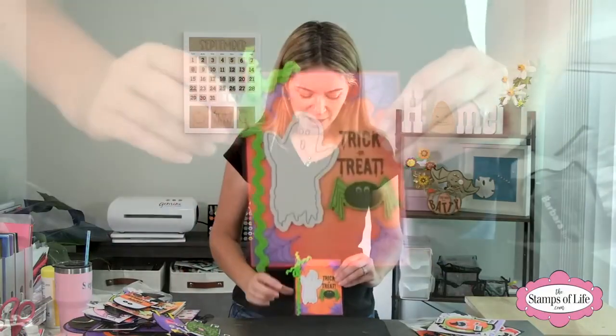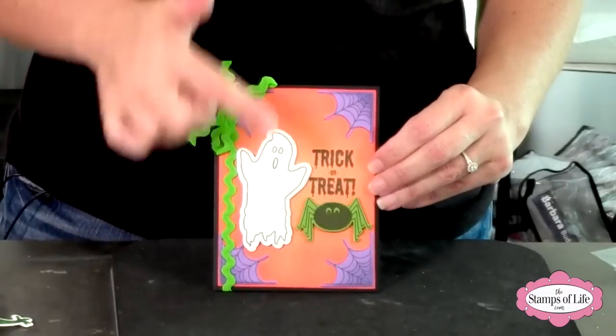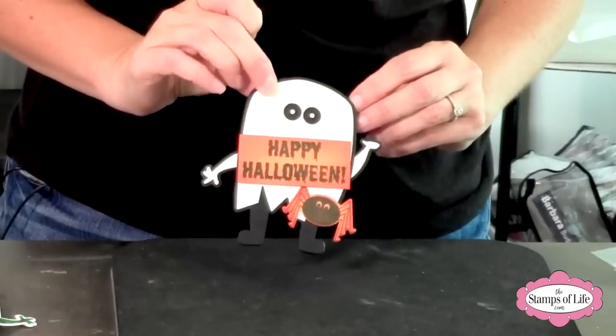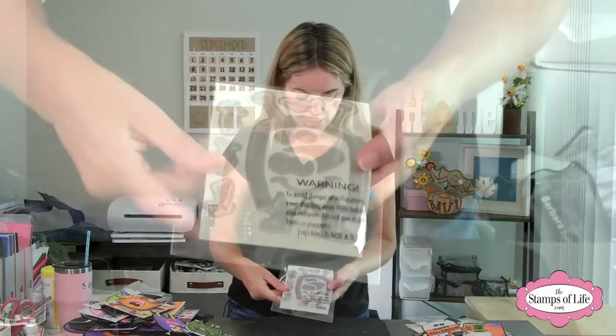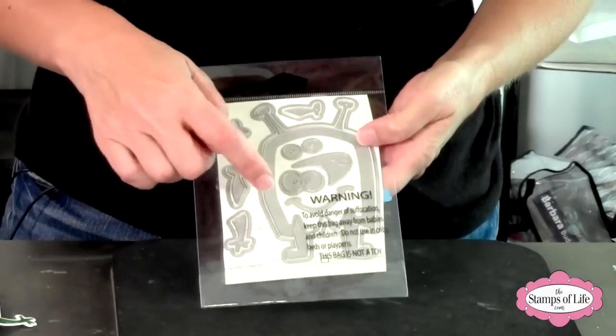Now here's a cute one. Look how cute. Trick or treat. Adding the little spider webs in the corner, adding a green little spider. Now, you can also mix and match and do a ghost for your monster. Look at how cute this monster guy is. Ooh, isn't he scary? Trick or treat. Now, the cool thing about the monster is there's lots of different options here. You're getting different arms, different eyes, different mouths. It's kind of like make a monster because you are going to mix and match any which way you want.